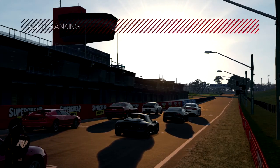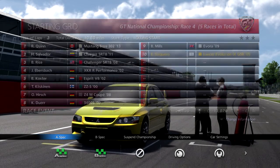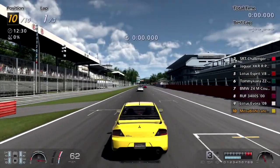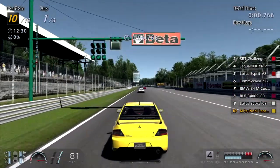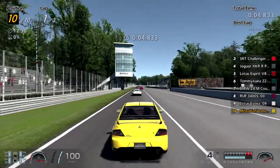Race number 4, I forgot it was at Monza. This one could present some problems. Oh my god, the neighbor's dogs are going haywire right now for whatever reason. But this one could present us with some problems, maybe. But if the AI are really bad around the chicanes, then we might be okay.